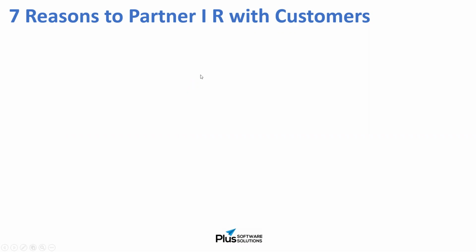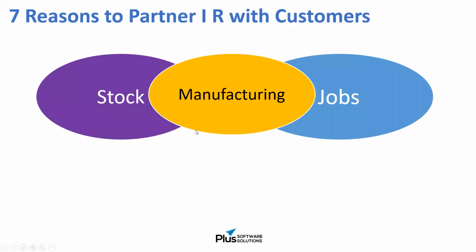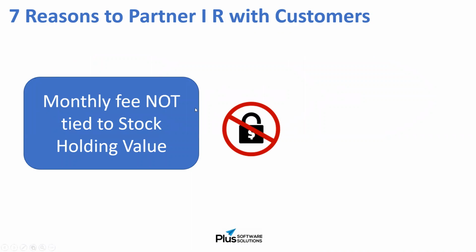So there's 7 good reasons. Number 1, we give partners and I guess customers to some degree a blank canvas. You get this piece of software, you upload the SQL script, and then it's completely transparent. Number 2, it's easily customizable with the right SQL skills. So that's pretty awesome. We also provide different sets of logic, and this is unique too, across jobs, across stock, across manufacturing. It's also the only solution in the inventory automated market with no upfront software cost. We also do not tie the pricing into the stock holding value, and we don't have any lock-in contracts.